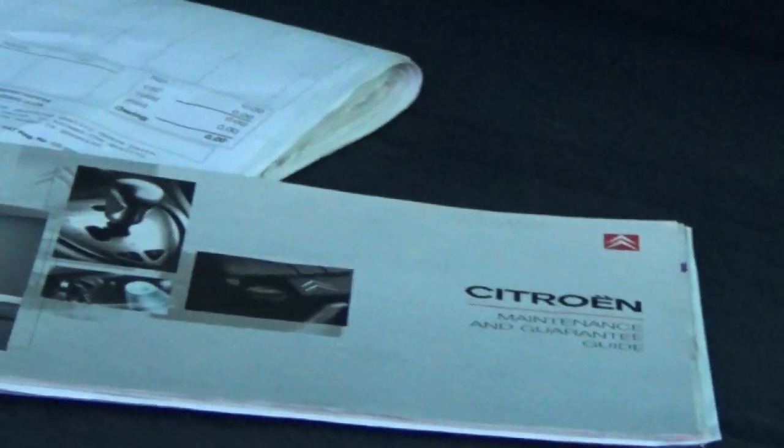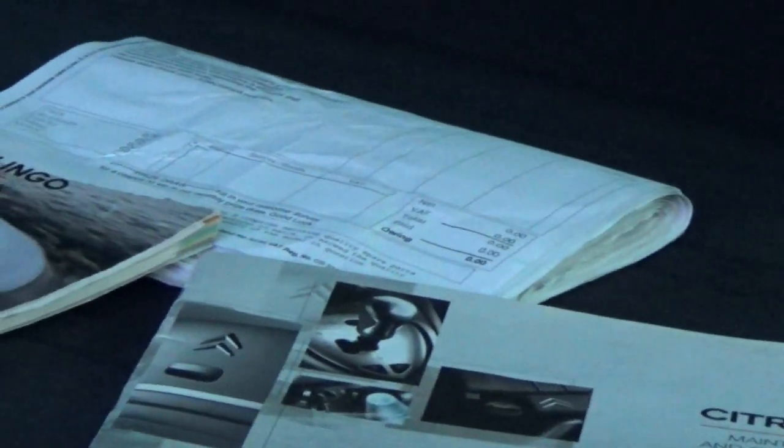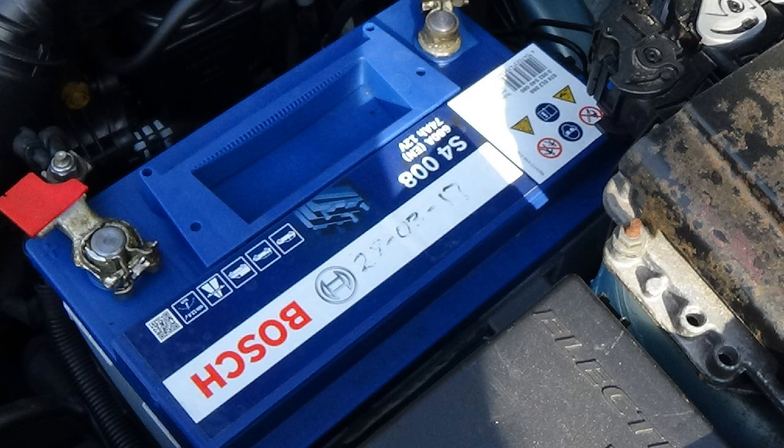Possibly better than that, I've got all these receipts as well, and there's an absolute pile of them there, loads and loads of receipts, bills, invoices, and so on and so forth, which proves the work that has been undertaken on the vehicle.